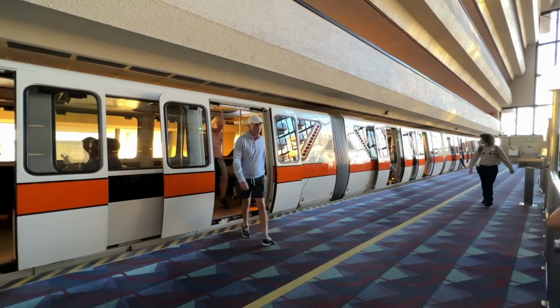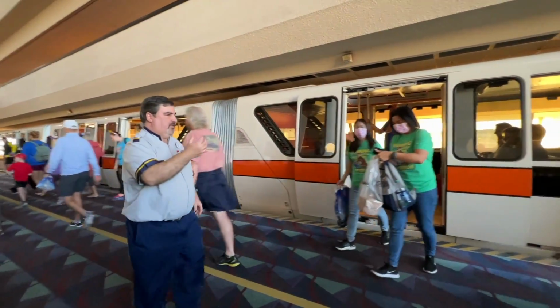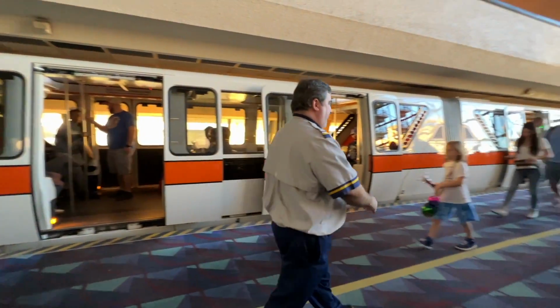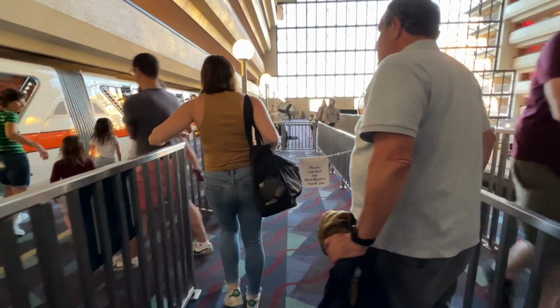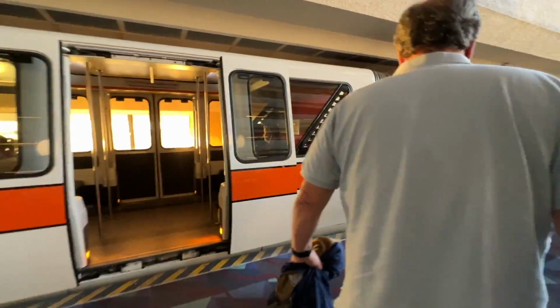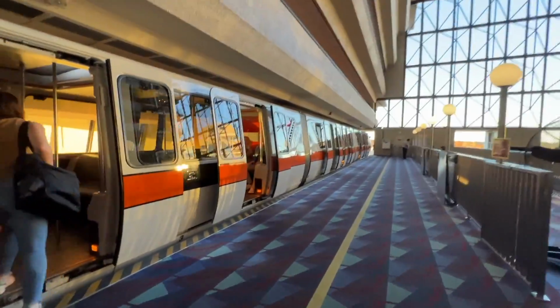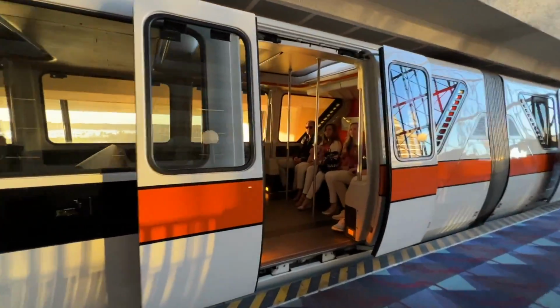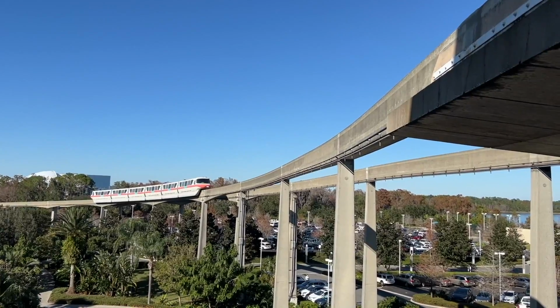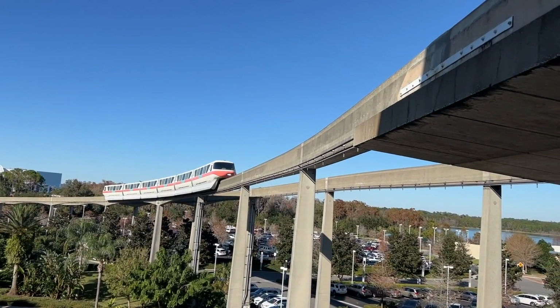Let's talk transportation from this resort. So most iconically, you do have the monorail. The monorail will take you to Magic Kingdom, Epcot, as well as several other resorts that are on the monorail. You also have buses here that will take you to Disney Springs, Hollywood Studios, and Animal Kingdom. Additionally, there are boats that will take you from here to the Magic Kingdom, as well as to several other resorts. And you can even walk to the Magic Kingdom from the Contemporary.